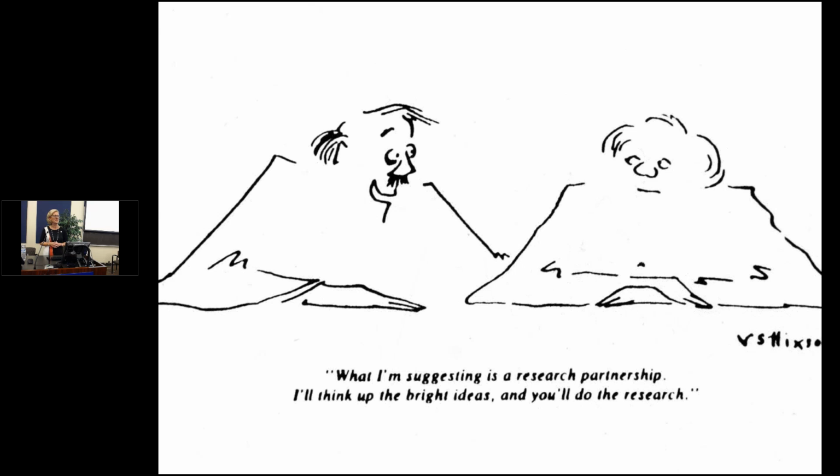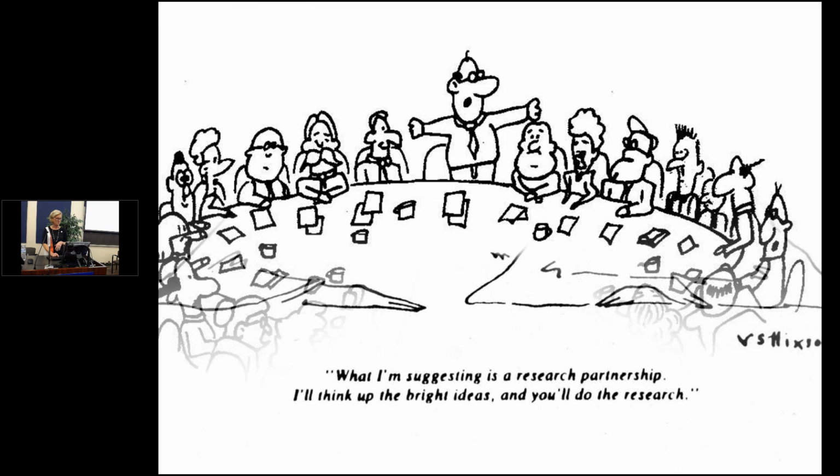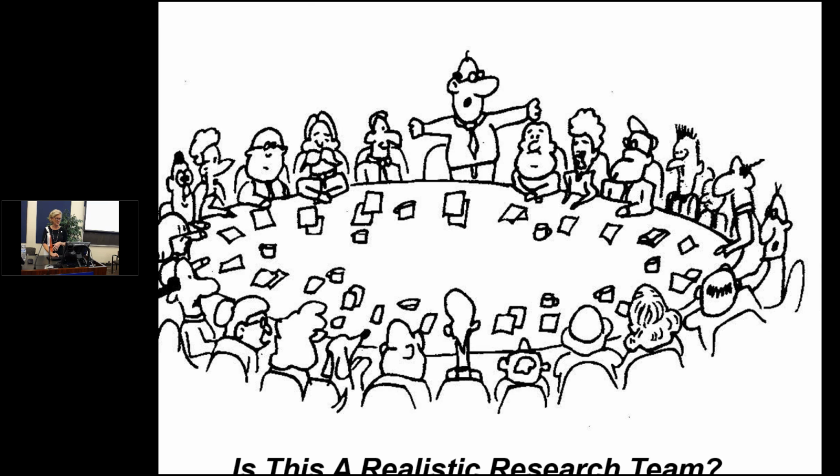Certainly we have researchers on site, but we need to engage the clinical staff. It can't be a researcher's idea that the clinical staff need to carry out. The clinical staff really benefit by being involved in the process, including planning, implementation, and evaluation as well. And of course, what's a realistic research team? You see many people engaged around the table, even a dog.